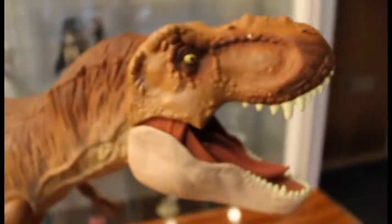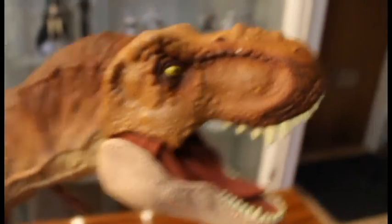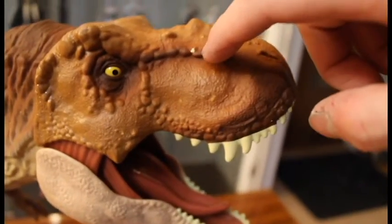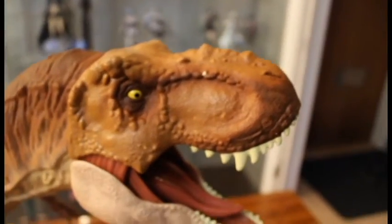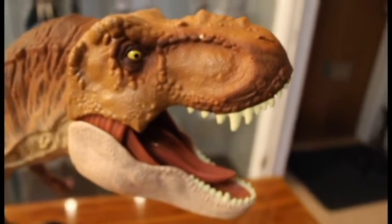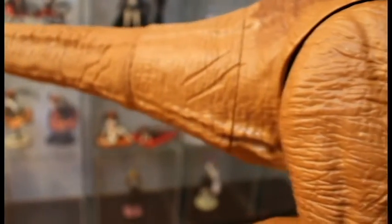Here we can see it from the other side, having slightly fewer scars on the head. There's a little bit of chipping here. I'm not sure if it was, I think it was already in the package, but it's no big deal. There are scars on the leg on this side and on the side of the tail.